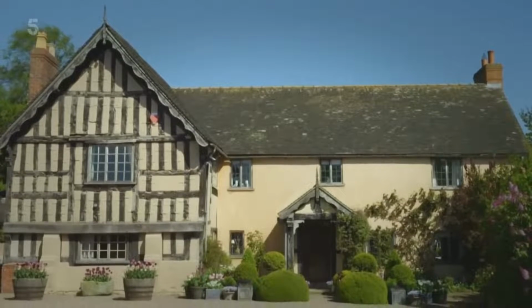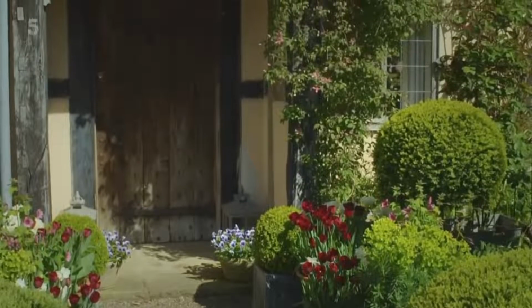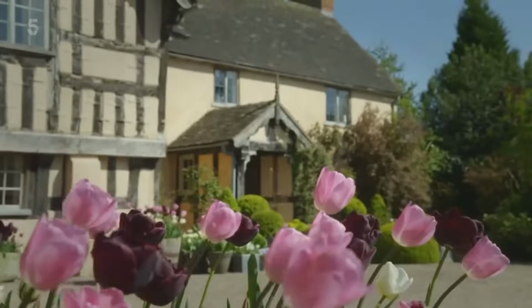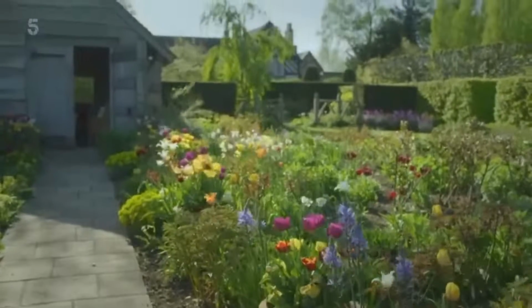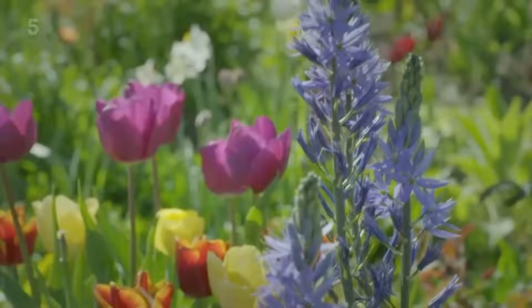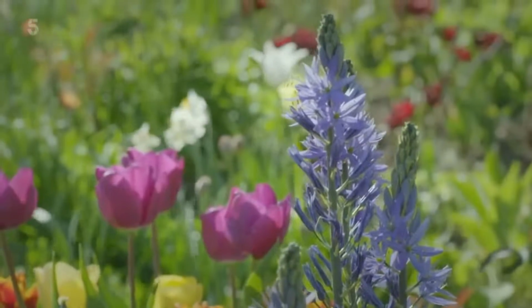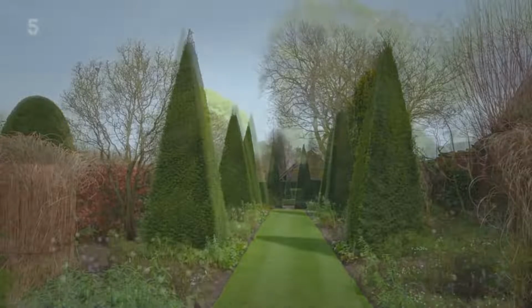Leslie's mad about tulips, and pots crammed with a mouth-watering variety splash a rainbow across the front of the house. I just adore them. I love the water lilies, the pom-poms, all sorts of colours. The long borders, which are such a feature of arts and crafts gardens, are beginning to soften the hard edges of Wollerton's bones with their natural drifts of colourful planting.